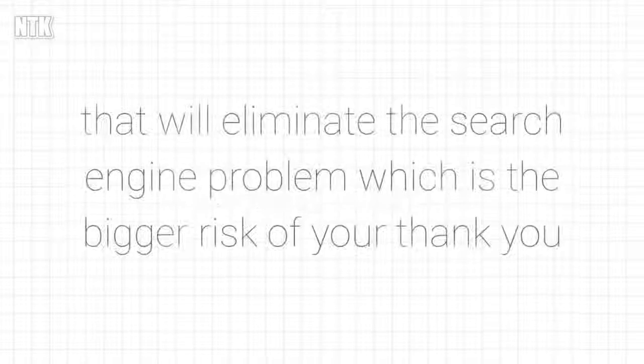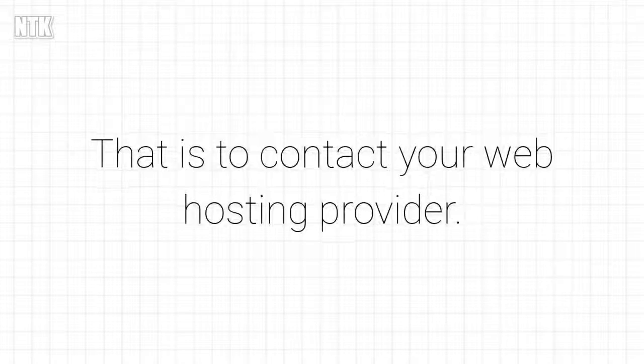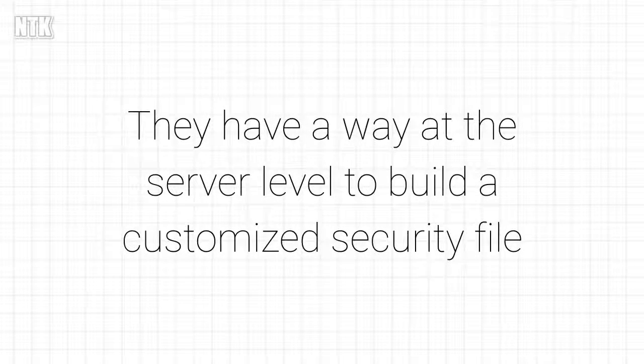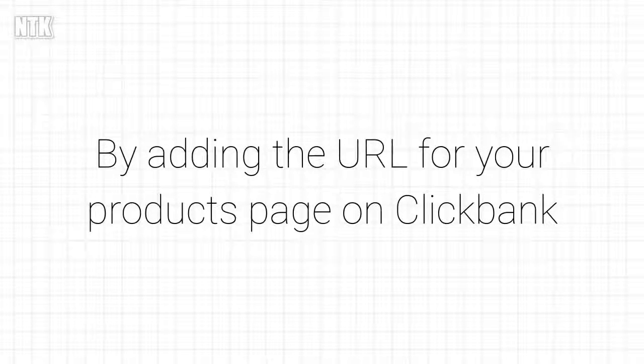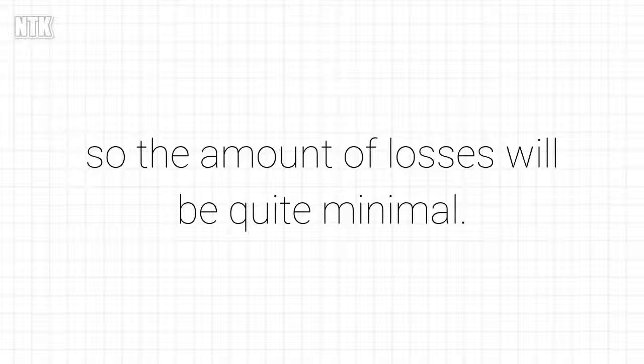There is one step that will eliminate the search engine problem, which is the bigger risk of your thank you or product pages for Clickbank getting out there. That is to contact your web hosting provider. They have a way at the server level to build a customized security file that is checked by the search engines to exclude certain files from becoming indexed. By adding the URL for your products page on Clickbank as well as your thank you page, even if those links get listed, you stop the bleeding in its place, so the amount of losses will be quite minimal.